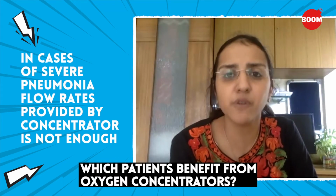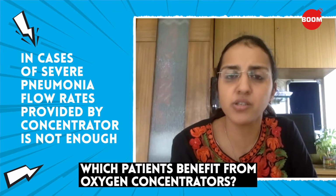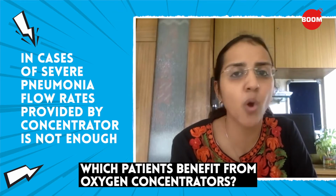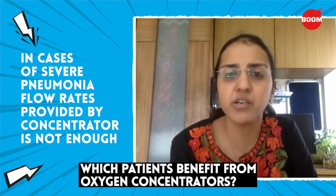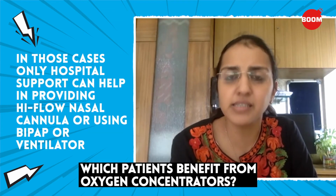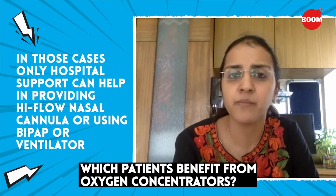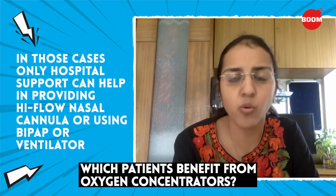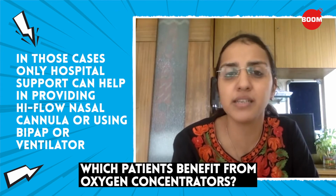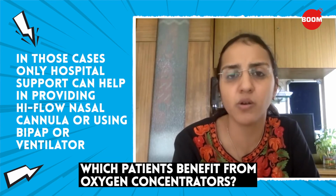Sometimes when there is severe pneumonia, the flow rate provided by the oxygen concentrator is not enough for the patient to maintain saturations of 94 and above. In that case, there are other things that can be done only in the hospital and cannot be done at home, like high flow nasal cannula oxygen or using a BiPAP or a ventilator, and those can only be provided in the hospital.